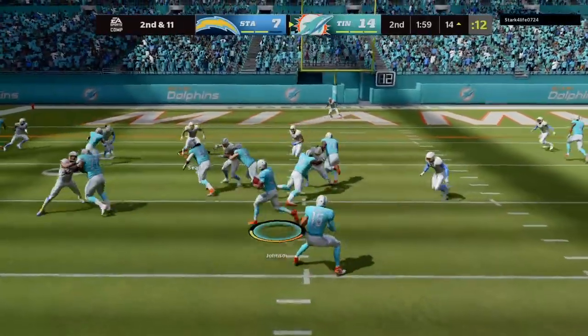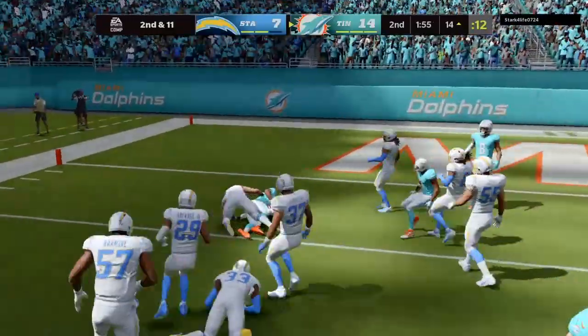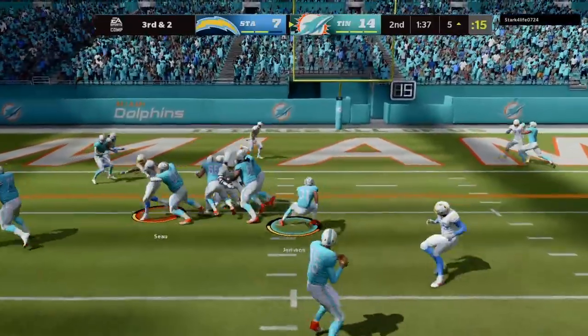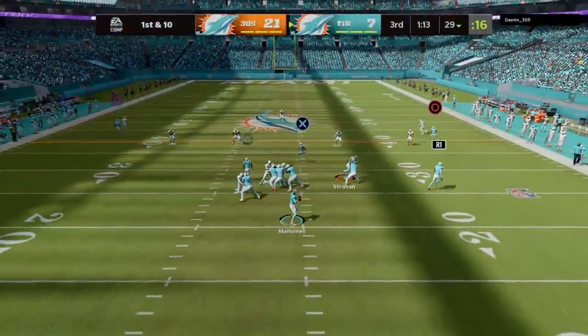He was knocking people down, and what I liked the most as far as trucking was the fact that he fell forward so many times, man. So you could definitely classify him, in my opinion, from what I saw, as a power back if you wanted to.